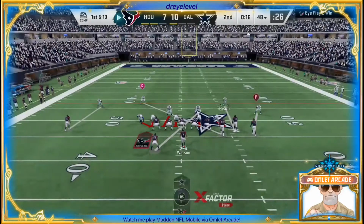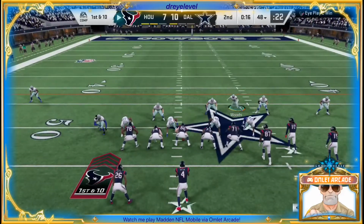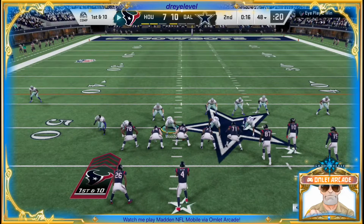Watson now 9 of 11 passing in this first half. He's got his guys a 1st and 10. Mike's 50. We own it. Mike's 50.